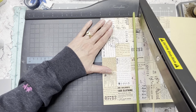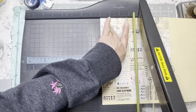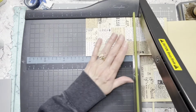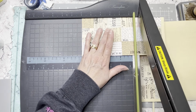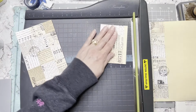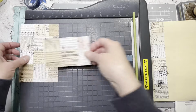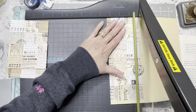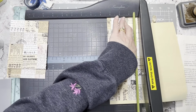And then I'm gonna go to 4. And I think we'll go 4 by 6. Sure. And we'll have this piece that we could make a smaller drawing card or something. And tags. Or a tag, at least. A long tag.